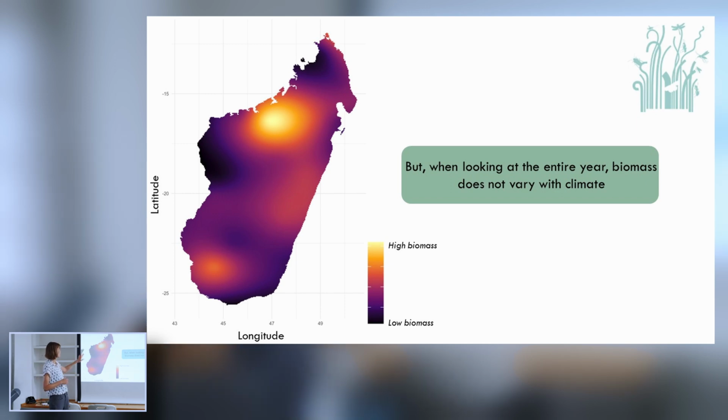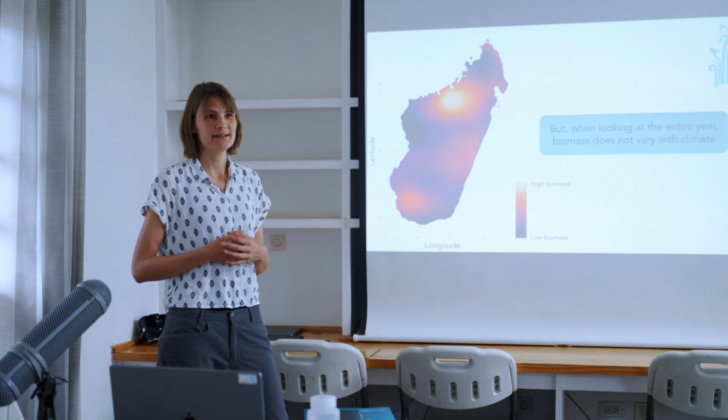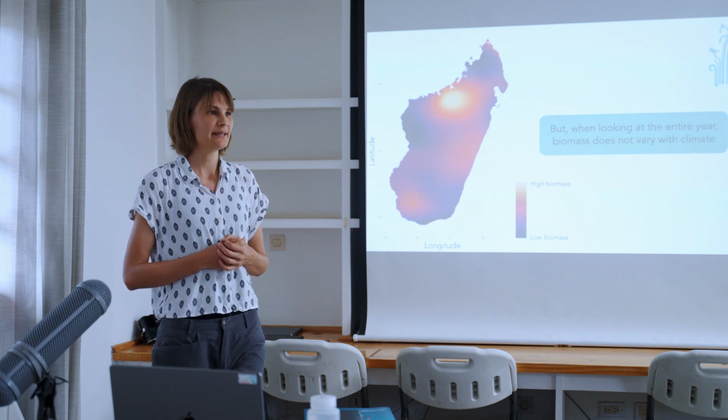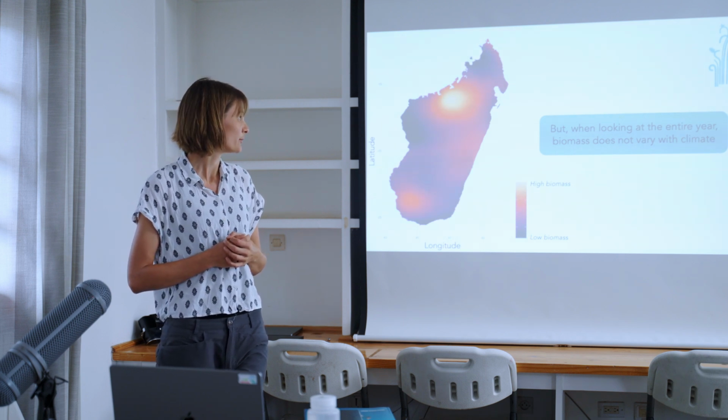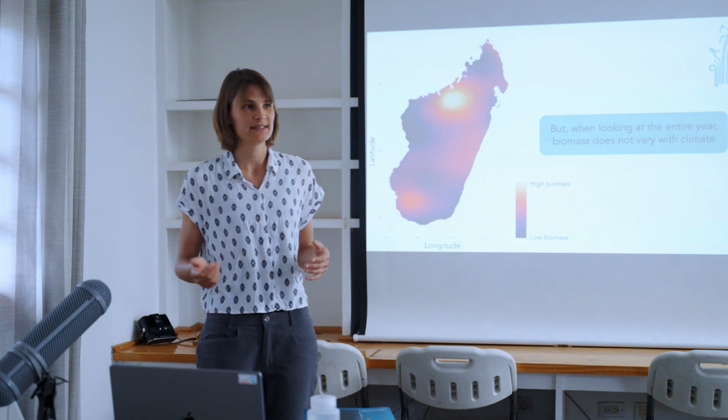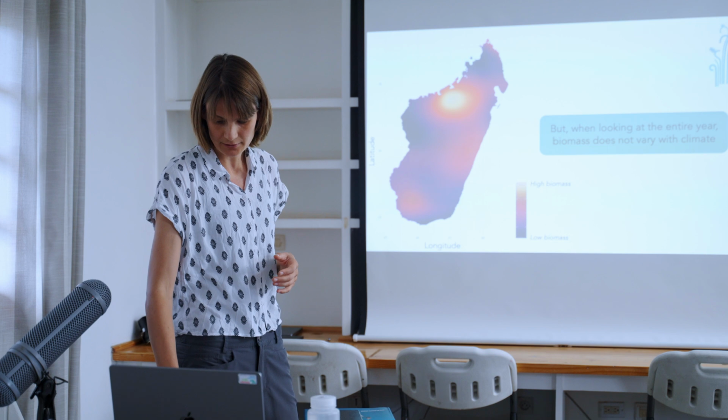So some sites had higher biomass, so the brighter yellow colors, than other sites. However, when we tried to explain this by looking at the climate at the different locations, we couldn't really see why these differences were between the locations. So biomass didn't really seem to consistently vary with the climate at those locations.